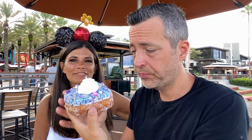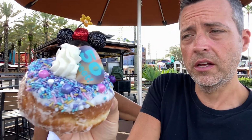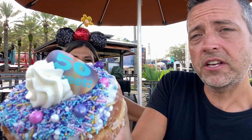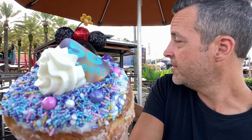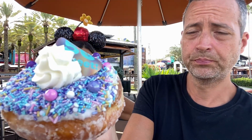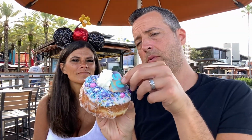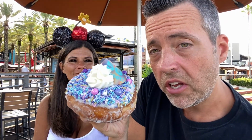Check this out. This is the 50th anniversary donut for Disney at Everglazed. Look how, I mean, that looks really cool. I don't know, is this edible? Is this chocolate or is this a piece of paper? I'm not going to eat it, I'm just going to leave it there. So let's try it. It looks really good. 50th anniversary special.